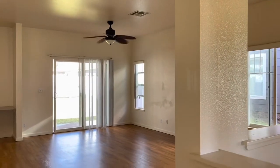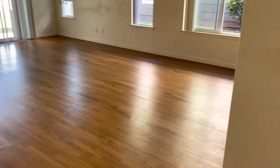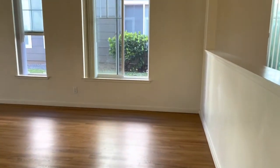Next, we have our living room. It's pretty spacious. I actually really enjoyed having a lot of room for my kids to just run around and go crazy.